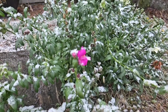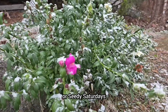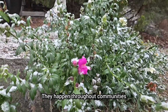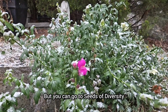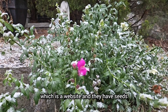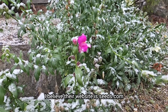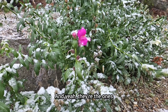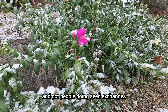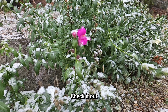I also have a tip and a plant. My tip this week is to check out Seedy Sundays or Seedy Saturdays. They happen throughout communities, a lot in North America, a lot in Canada. You can go to Seeds of Diversity, which is a website, and they have seeds. They're the ones that headed this whole thing up and got people doing seed exchanges and trades. Super fun. Check it out.